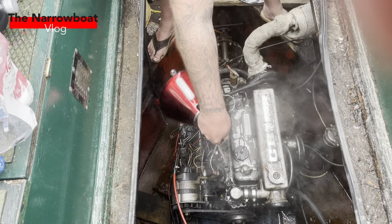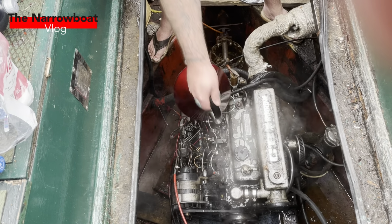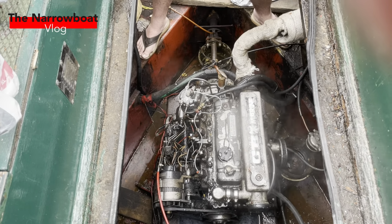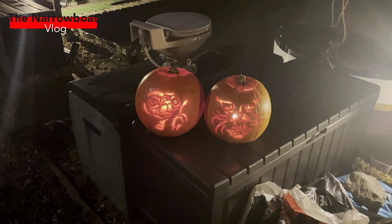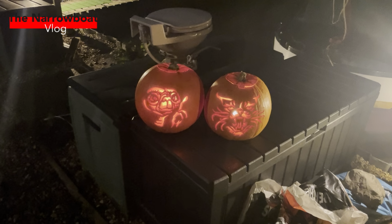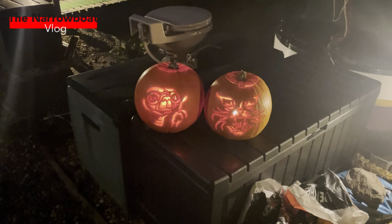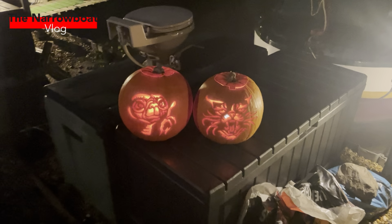Also, since we've been gone, it's been Halloween. One thing Wifey loves to do is make pumpkins. So this is Kelly's contribution to the marina. Excuse the toilet. We do need to get rid of that. But yeah, there we go.